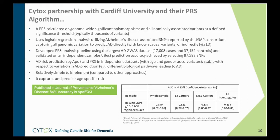So we're talking here about an algorithm which, in this publication, the best accuracy was achieved using more than 87,500 SNPs or DNA variants. Actually, the genoSCORE algorithm that I'm describing now has a bit more than that. It's got a few more, 115,000 or so. And we find that this gives us the most stable prediction across different data sets relating to Alzheimer's disease risk in the samples that we've analyzed, and for which I'll show you some data shortly.